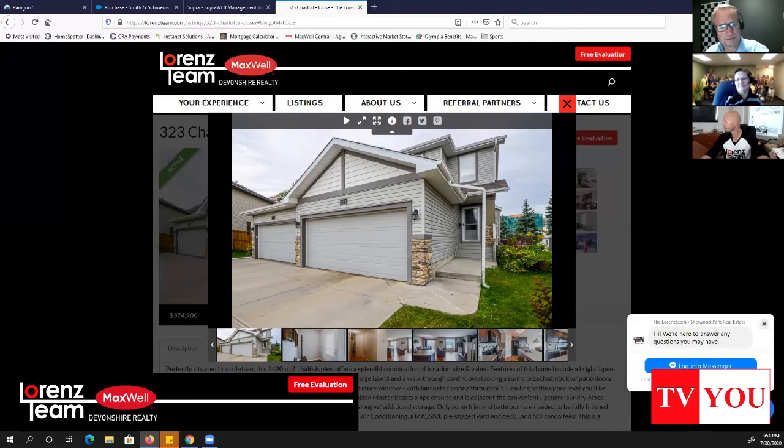Now a standalone 1420 versus the duplex. What are you talking about in terms of increased value? 30 grand, 25 grand? What are we talking? Well, it sort of depends. When you're in a development where you have half duplexes and single family detached homes as part of the same community, the price adjustment wasn't all that much. But when you're actually comparing a house to a half duplex, all else being equal, you're probably looking around $20,000 difference.